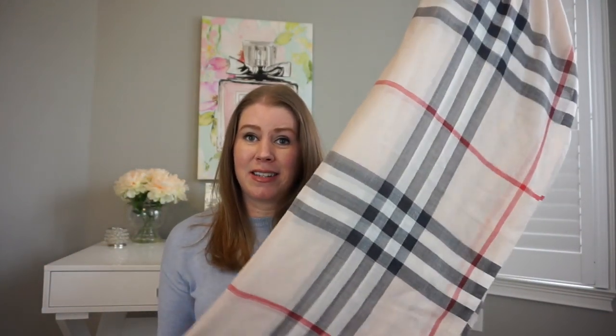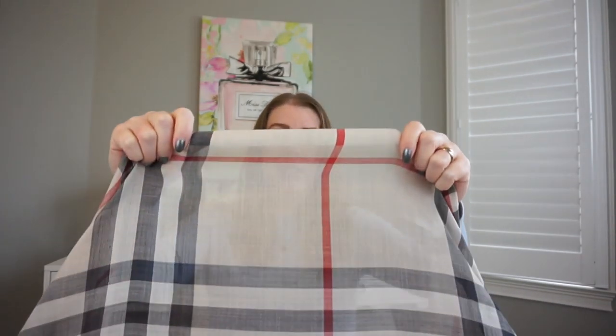So I'm going to start with Burberry first. And I did get this one in London, Paris, London, I can't remember. But it is called the Ash Rose and it is just the classic check. And this is the wool silk blend. Even though this one is very lightweight, as you can see it is extremely sheer, it is still quite warm because it is that wool silk blend. It is huge, absolutely huge. So you can do a lot of different things with it.